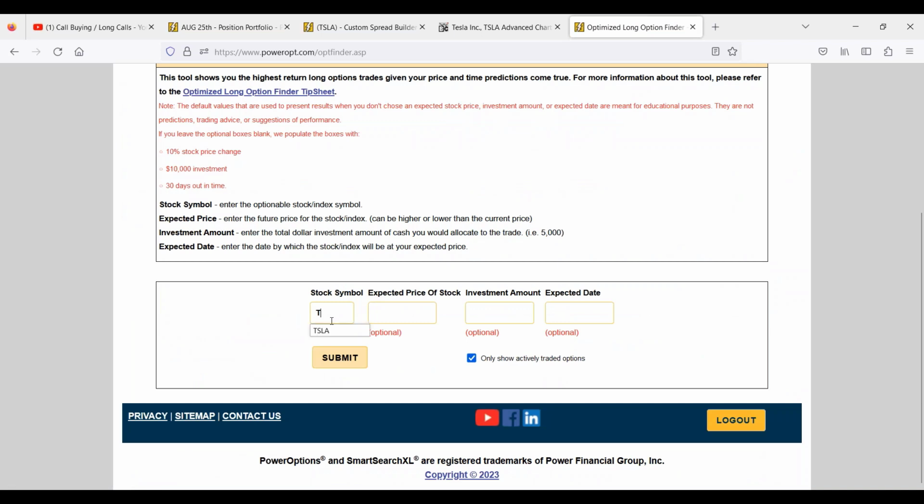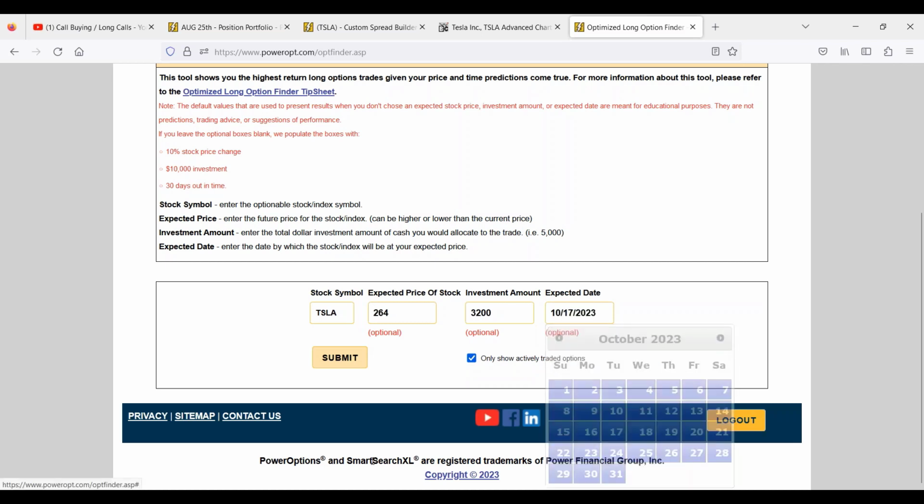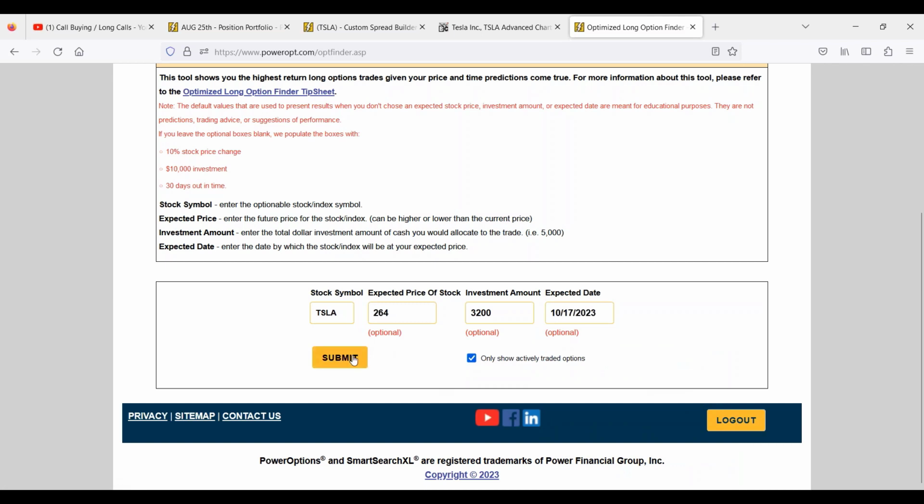All right, so Tesla's at 238. If I expected just a 10% movement in the next 40 to 60 days, it'd just be $23. So we're at 238, let's call it 240 now. That would put us at about 263.80, let's just call it 264. I know I have an investment amount if I roll, but right now I have an investment amount of 1601. I'm going to double that to 3200. And my expected date, let's put it right in mid-October somewhere, right around that 45 days or so out in time.